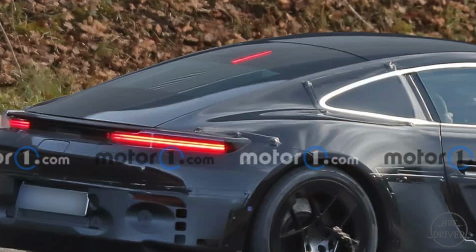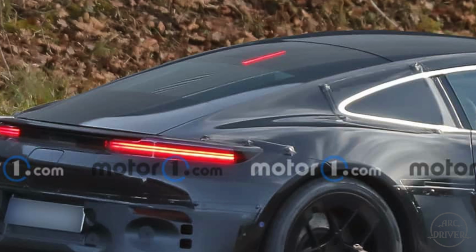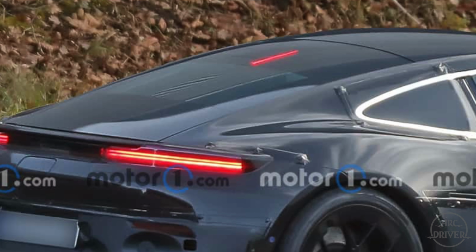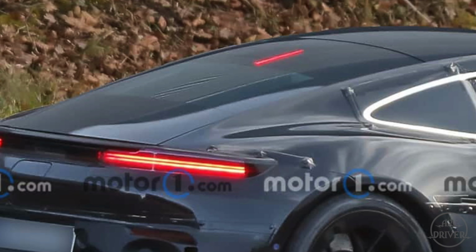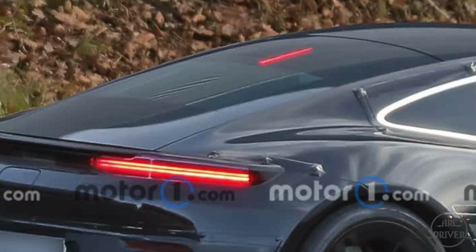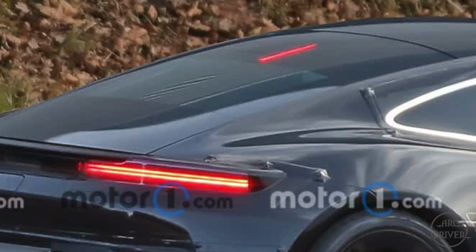Looking at the rear of the car, we see another unique element. The one-piece rear window and deck lid with an integrated vertically aligned third brake light. This component is most likely made out of something other than glass, like polycarbonate, to save weight and increase durability.